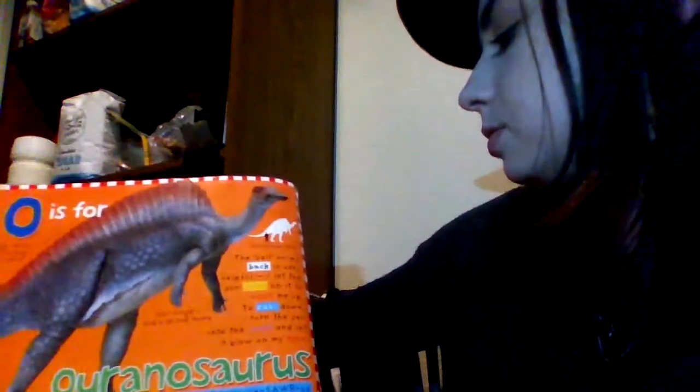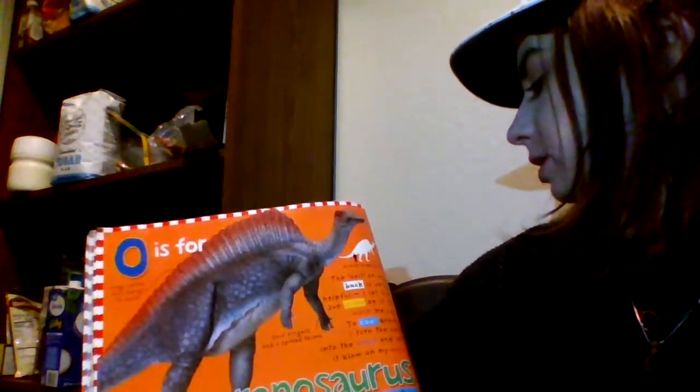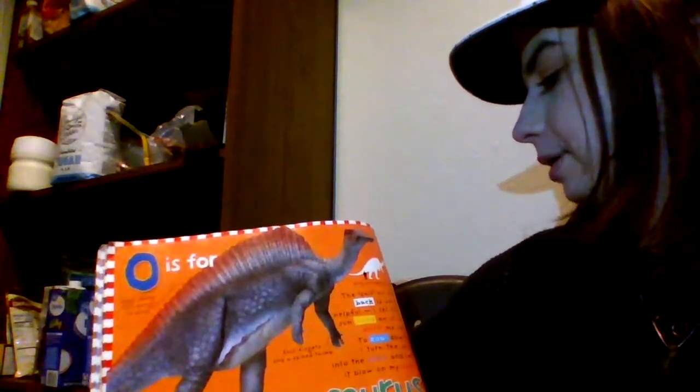O is for Oranosaurus. The sail on my back is very helpful. I let the sun shine on it to warm me up. To cool me down, I turn the sail into the wind and let it blow on my back.